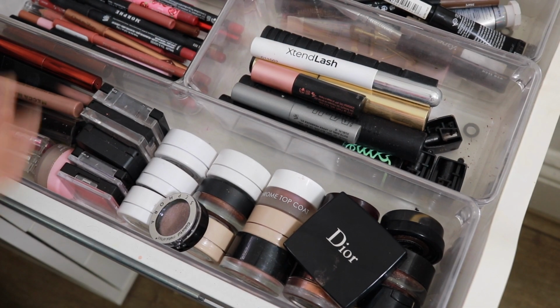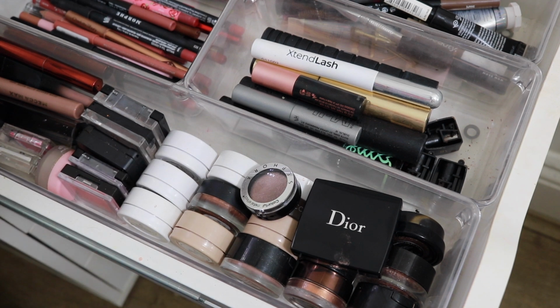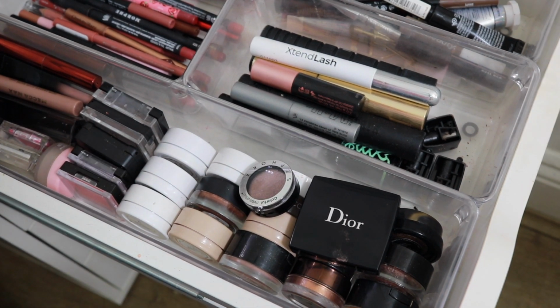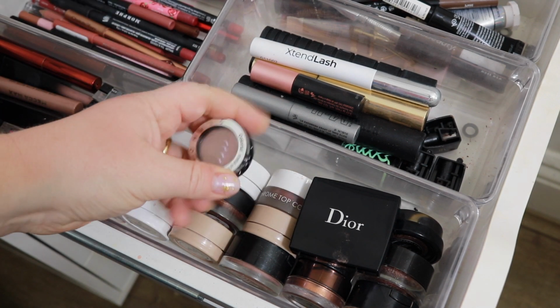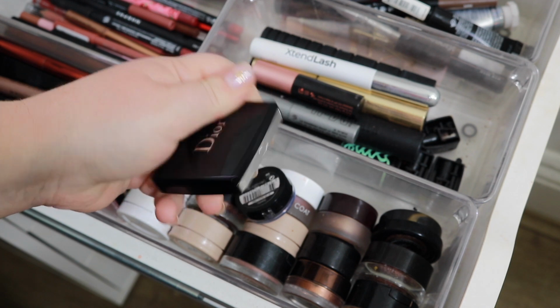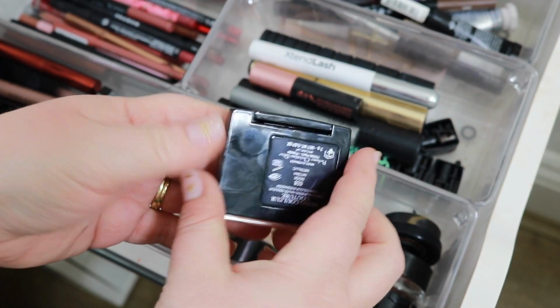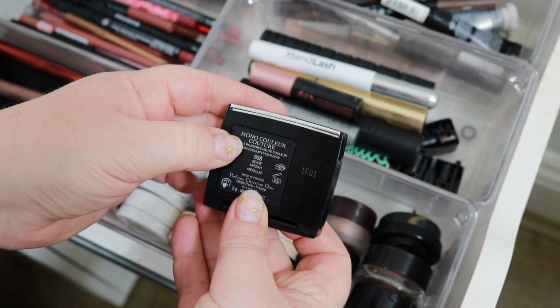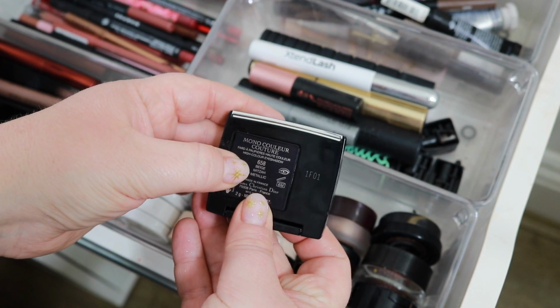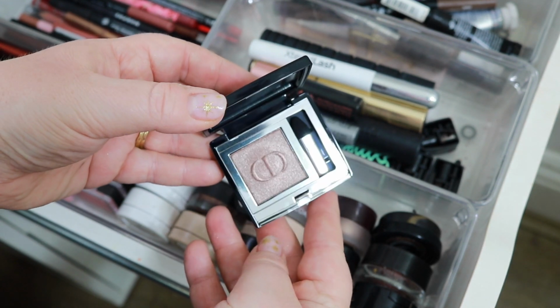Okay, we've got some exciting news. We've got 2 new singles. Very exciting news. And I would like to put both of them in because one is a brownie taupe and the other one is a neutral taupe. And you can never have too many taupes. This is the Dior Monocoola in Beige Mitza. This is my new favorite product.